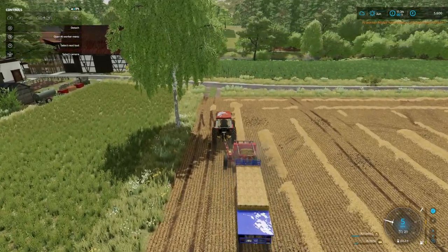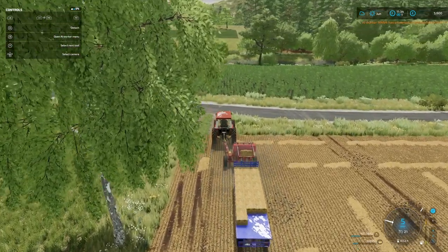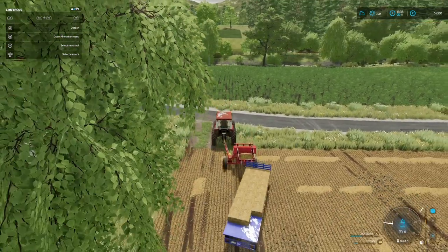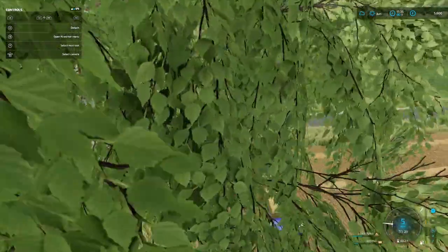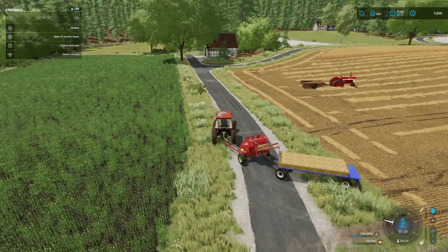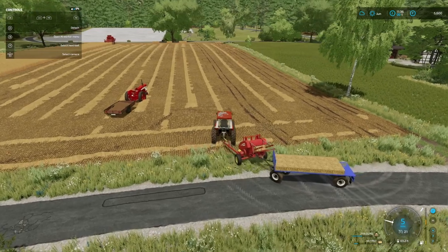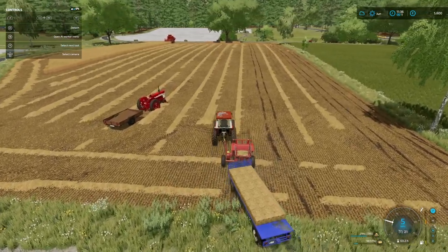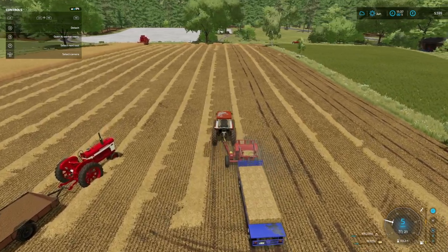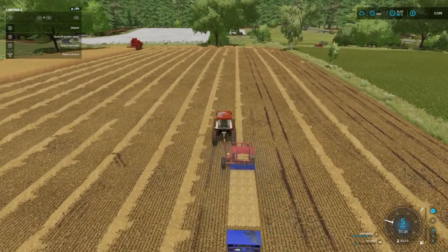So yeah, this is a bit of an experiment, a bit of a start to find our feet on how we're going to manage this with the equipment that we've got. Of course, with modern day equipment, we could just put big balers on and whiz up and down. I don't want to introduce too many steps, so I could put the windrow on and windrow these up, but that's a whole new step.